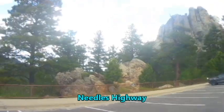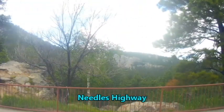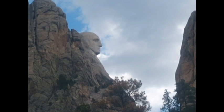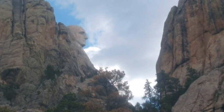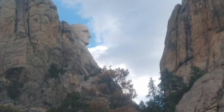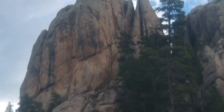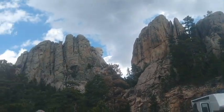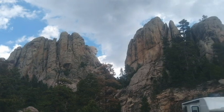Now we're going to be following the Needles Highway, and you can see the profile of George Washington right there. I pulled off at the pullout to see the profile of George Washington, and these rocks are just fantastic around here. And of course, you can hear Snickers barking in the background.